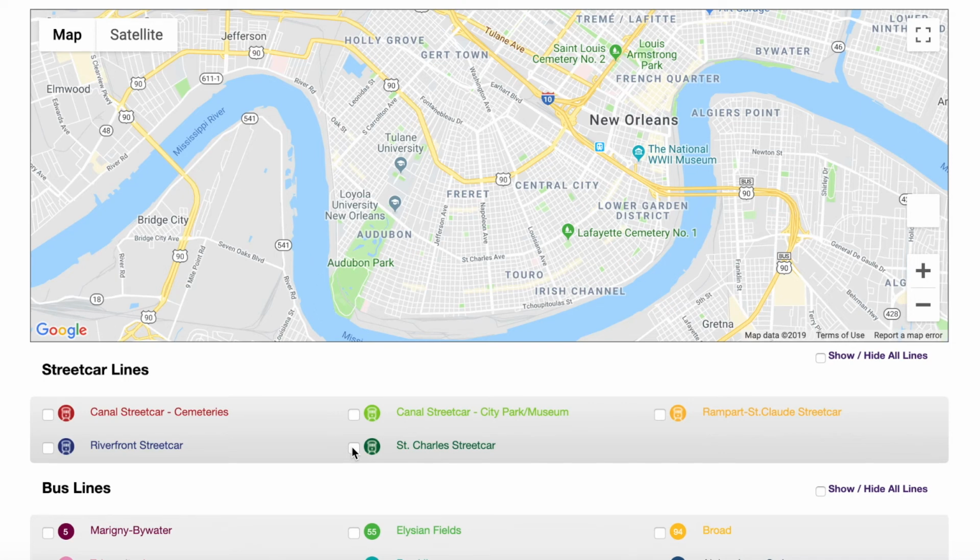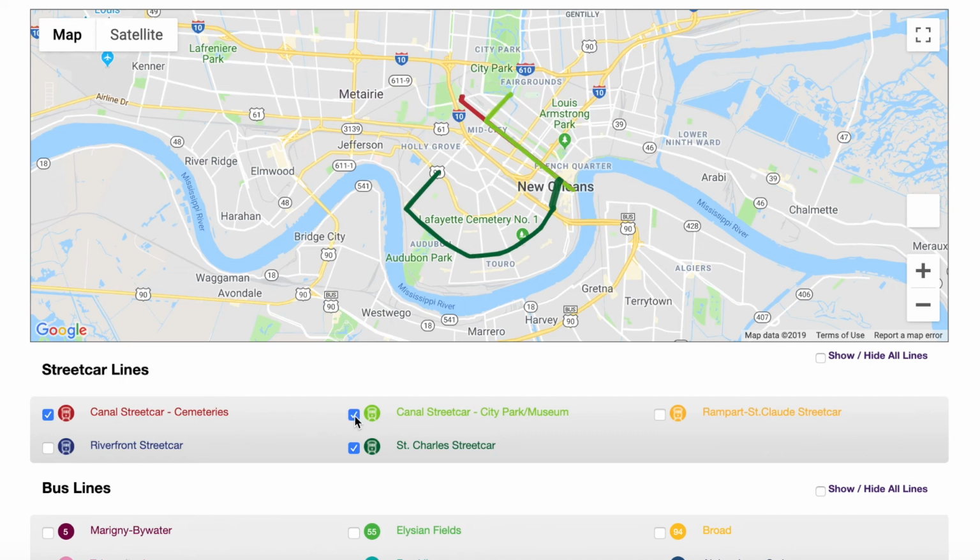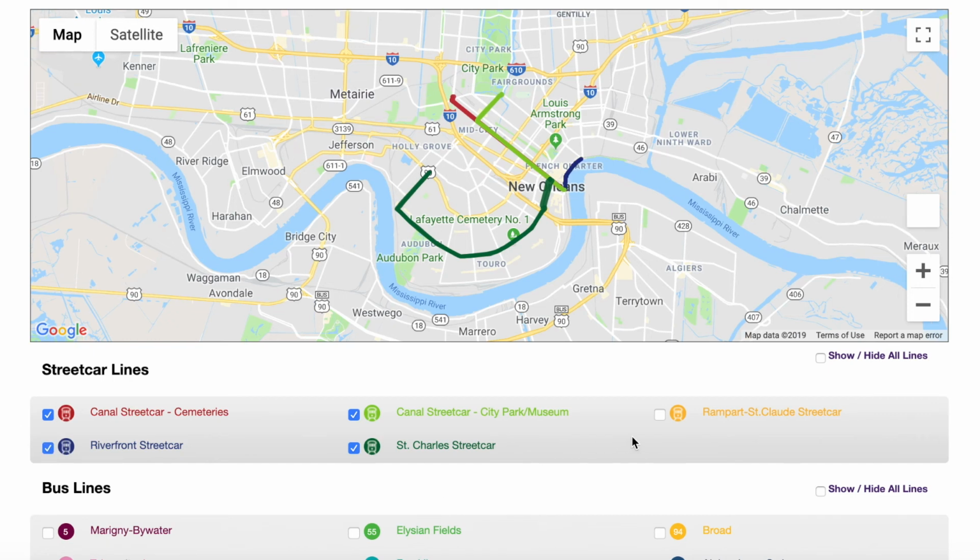Here's a map on the RTA website of the different streetcar lines. Here is the St. Charles Streetcar line, the Canal Streetcar towards the cemeteries line, then we have the Canal Streetcar line towards City Park and the New Orleans Museum of Art. Here's the Riverfront streetcar line and the Rampart St. Claude streetcar line.